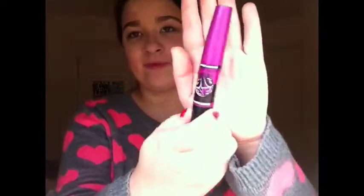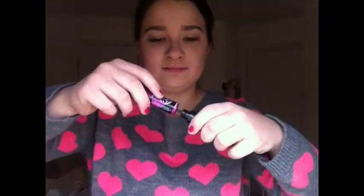Next, to make my eyes pop, I'm going to be using the Maybelline Big Eyes Mascara in the Falsies Collection, and I'm going to be taking the fatter, bigger brush, applying it to my upper lashes. And then I'm going to be taking the smaller, skinnier brush and applying it to my lower lashes.